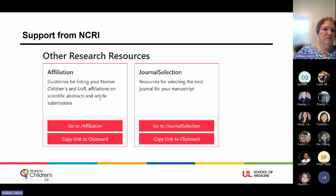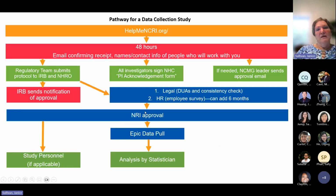If they're going to do a scientific abstract, there's information here on how to list Norton Children's and UofL affiliations on the abstract. There's guidance on how to select the best journal for your manuscript. So that gives you an overview of what we have available electronically for faculty members to get help, and also how they can go in and get access to services.